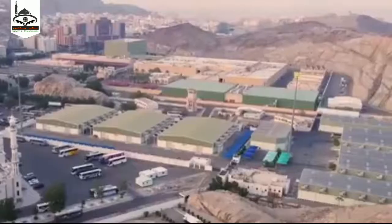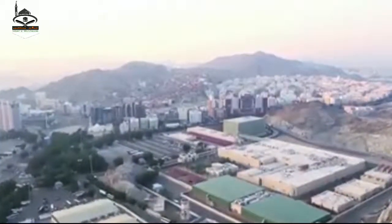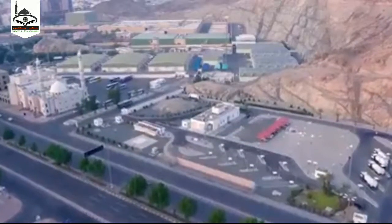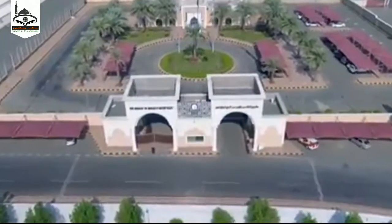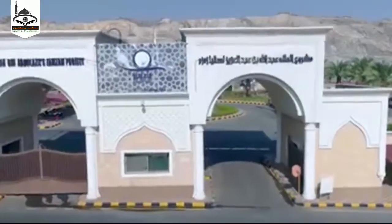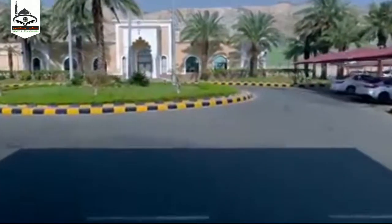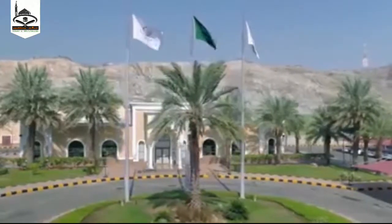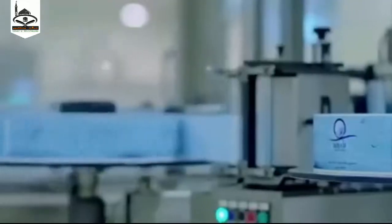In 1431H, 2010G, the inauguration of the King Abdullah bin Abdulaziz plant in Kadai area in Makkah marked a breakthrough in the Zamzam water project. Thanks to that plant, people have been spared the strenuous efforts they used to make in their attempts to get access to the best water on earth.